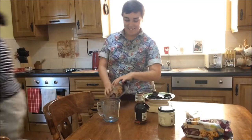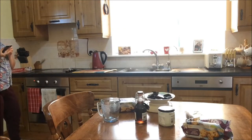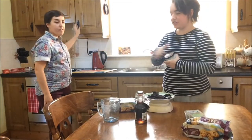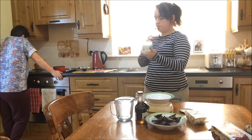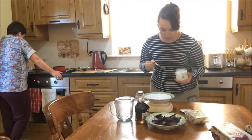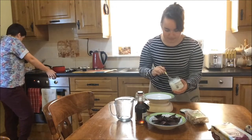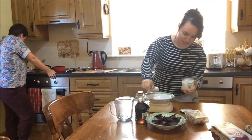Okay, so 100 grams of coconut oil. How do we do this? Can I do it with a jug, maybe? Little spoon. Coconut oil is 100 grams. Oh, it's a very weird texture. Okay, that's 2 grams. Oh, smell the coconuts.